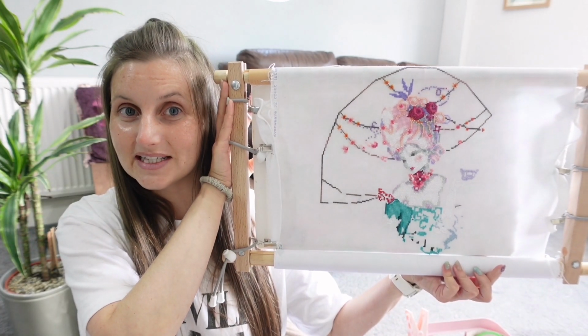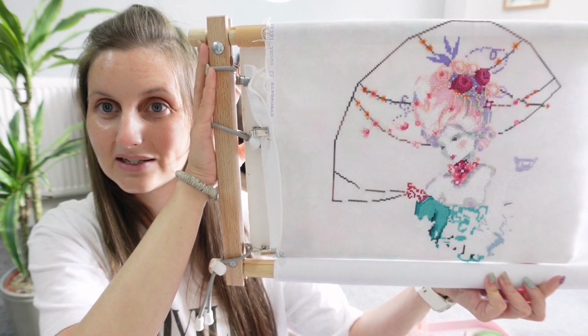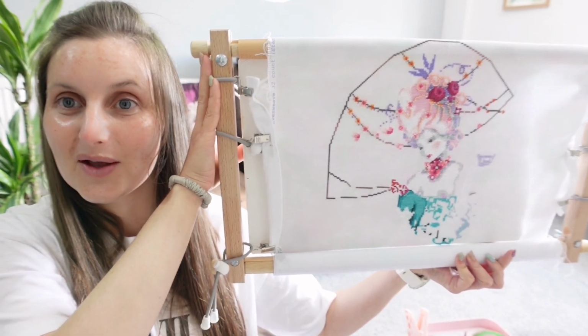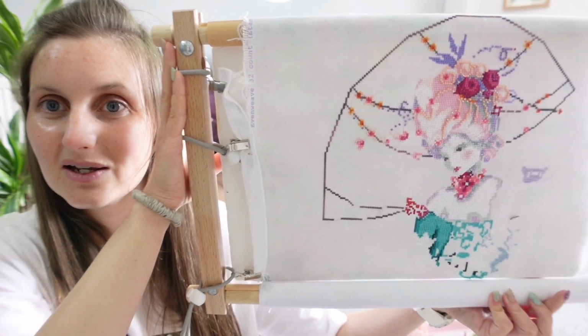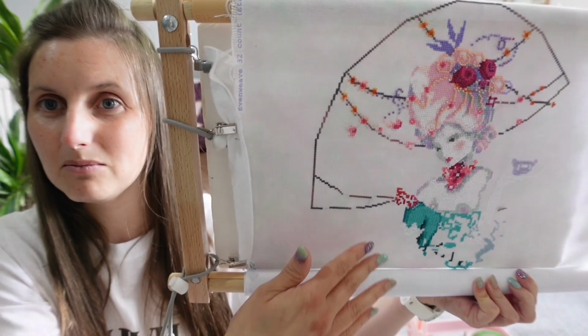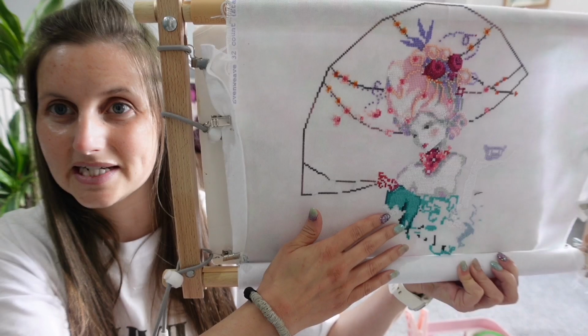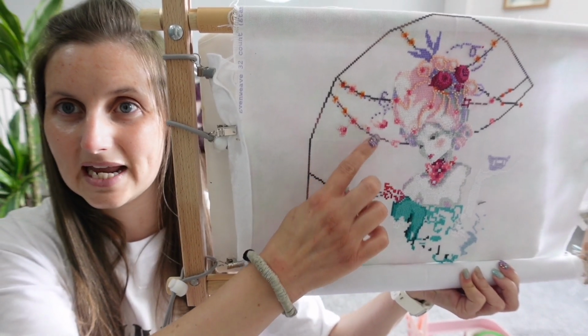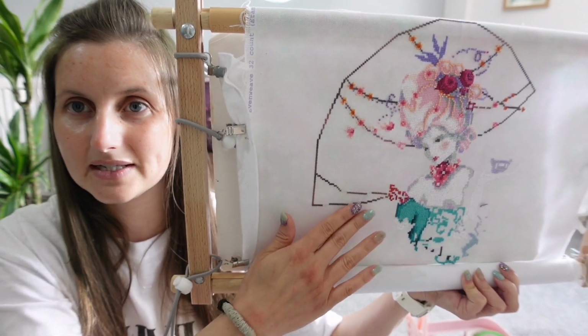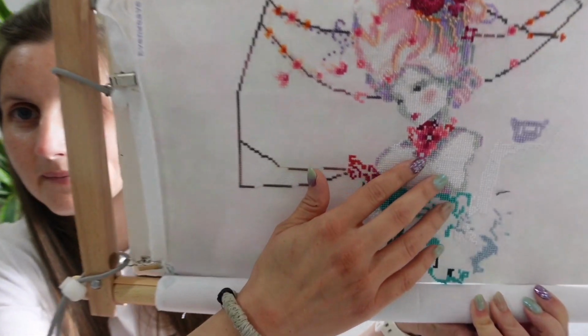And as you can see, I have made some really lovely progress. She is looking great. Really pleased with what I have done on her. I've done quite a lot more of this lovely greeny colour down here. I've done some filling in of the confetti little flowers. I've not done any further beading. I've just been working on stitching.